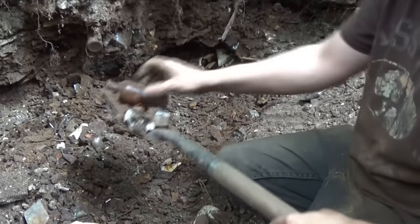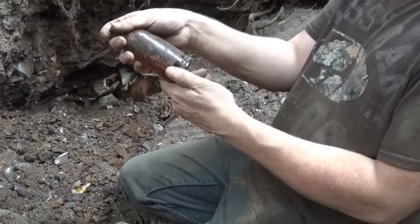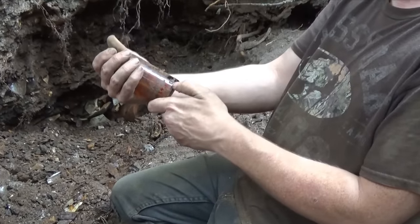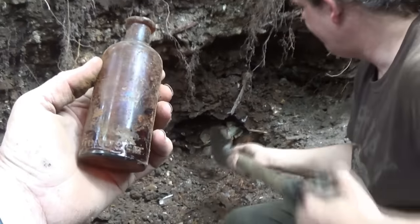Chemical bottle. It's embossed around the base. Yeah, there you go. The Oakland Chemical Company. Dioxygen. Yeah. Well, it's all embossed. Right. It's an embossed hand-blown medicine bottle.